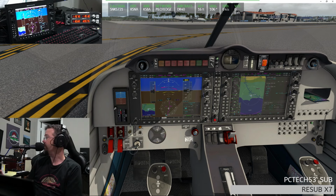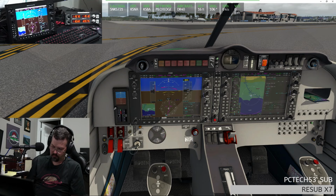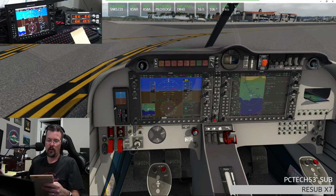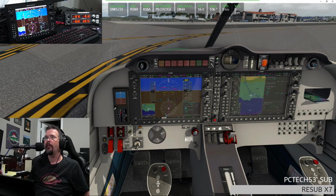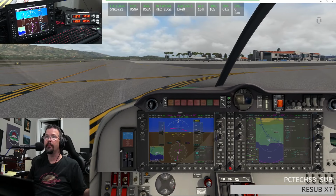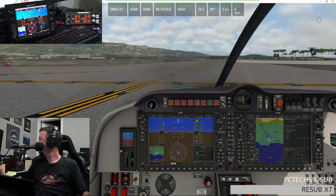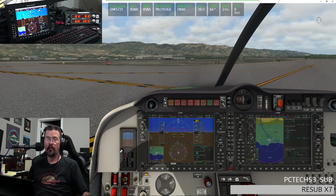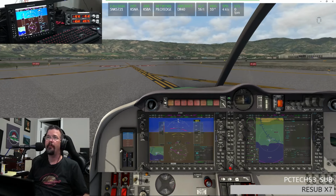Santa Barbara Tower, Snack Air 5721 is clear of 15 left at Alpha. Request taxi to Signature. Snack Air 5721, taxi Signature via Bravo, Charlie, cross runway 25 at Bravo. Signature via Bravo, Charlie, cross 25 at Bravo, Snack Air 5721. Bravo, cross 25 at Bravo. Yep. All right, cool.